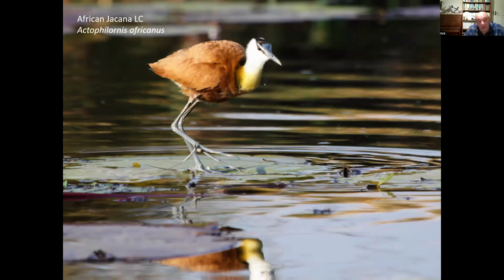Now, Actophilornis means water's edge. If you think about it, jacanas, you don't often see them at the water's edge. Usually you see jacanas in this situation on the lily pads, hence the other name lily trotter. And look at these phenomenal toes. These phenomenal toes mean that their weight is spread out over a greater area, which enables them to walk on these lily pads. And look at this great big long toenail at the back here. Extraordinary looking things. But they are quite fantastic. Not quite uniquely, but one of the very few waders that molt all their flight feathers at the same time.